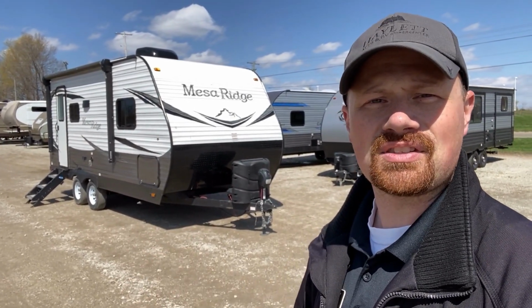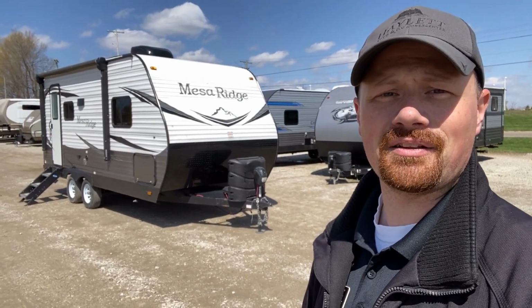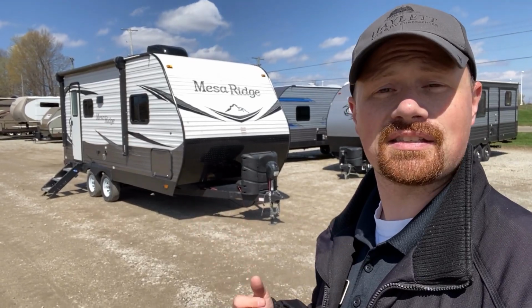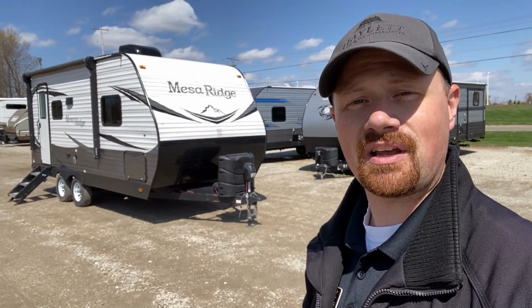I don't mind acknowledging stuff head on here. There's plenty of good trailers out there. This is certainly one of them. The folks went out, had a great time, it treated them right. They just decided to go full timing and swapped up to a triple slide fifth wheel here with us.